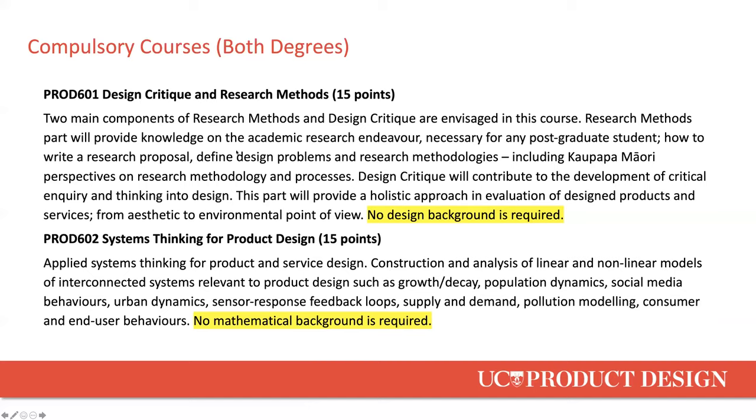So that actually prepares you to write your thesis and also helps you in terms of developing your design critique to a higher level.